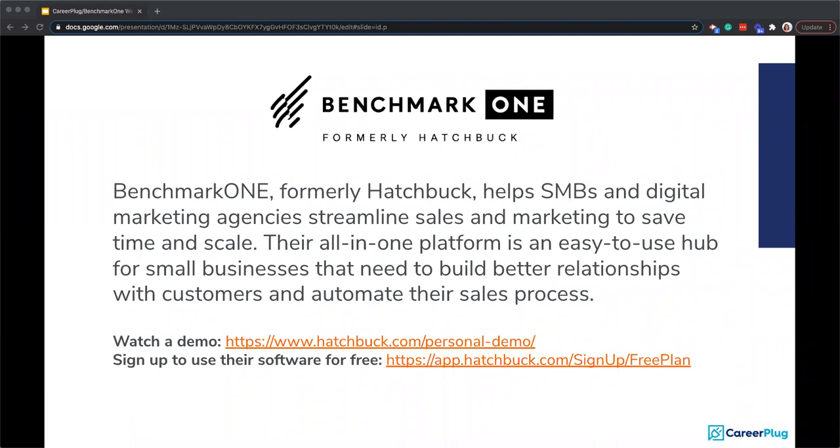Awesome. So the next question we have is, does CareerPlug offer data on market area compensation rates for certain jobs? Great question. That is not our area of expertise, but let me give you a couple of recommendations of where I go to look at compensation.